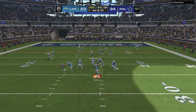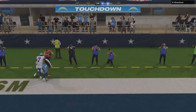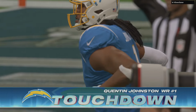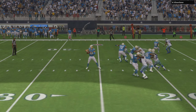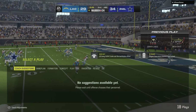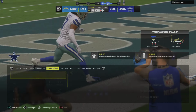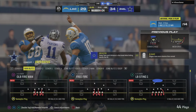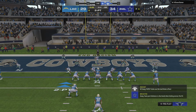Now Herbert with it, looking to pass. Open man, it's Johnston. Touchdown, Chargers. From 19 yards away. And the Chargers are able to get a score back in the final stages of this third quarter. Trying to make a comeback often appears daunting, but the only way to get there, start small, score, and worry about getting the next one after that.